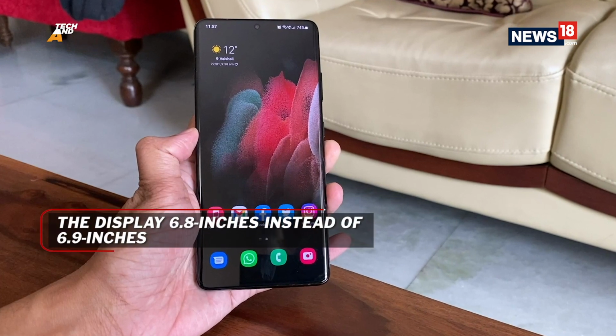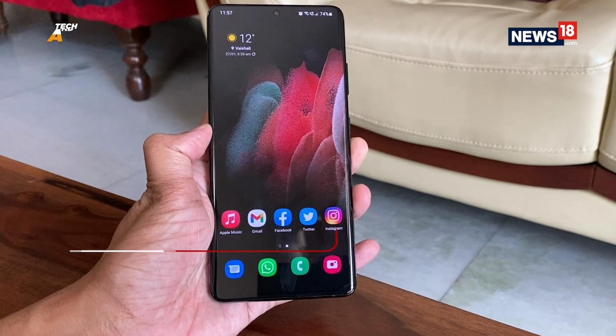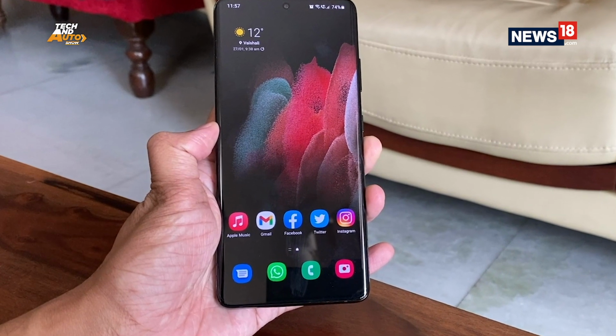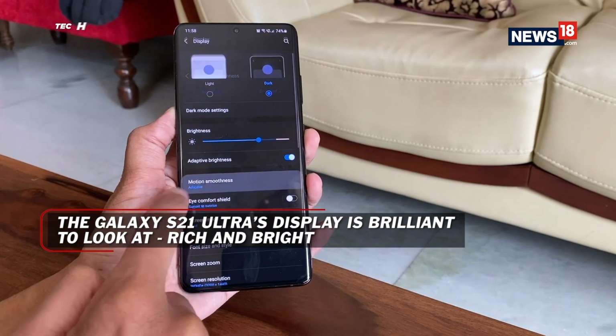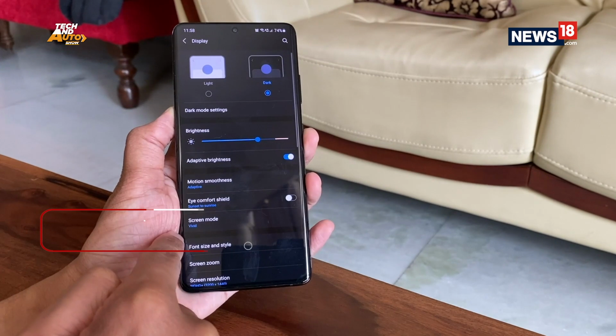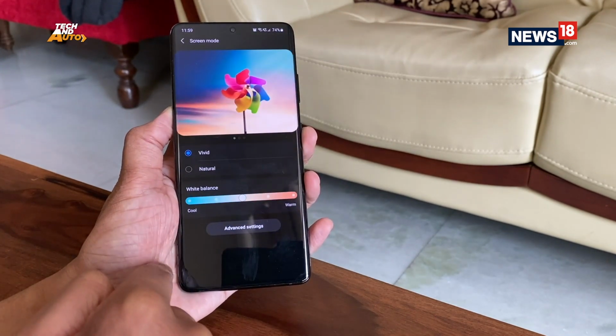Instead of a February launch as it happened last year, this time around, January is when Samsung decided to get the ball rolling. First of all, it's the display. The display is now 6.8 inches instead of 6.9 inches last year, which made that the biggest phone in the Android ecosystem at that point of time. In terms of the experience, you get something very similar. It's rich, it's bright, and it's absolutely gorgeous to look at. This is rated 1500 nits of brightness, which means this really will never give up no matter how bright the sunlight might be, and whatever you want to read on it is going to be very legible.